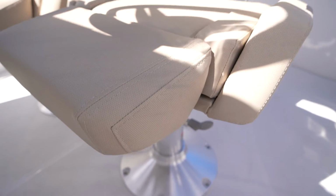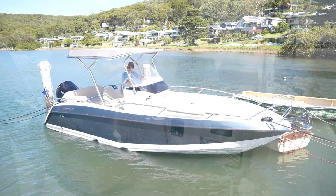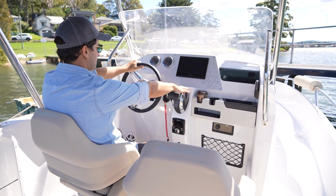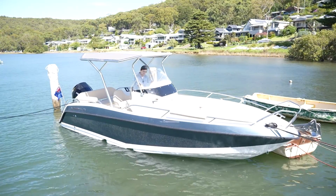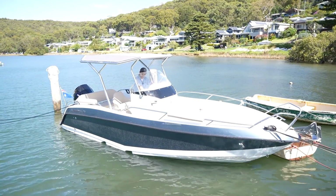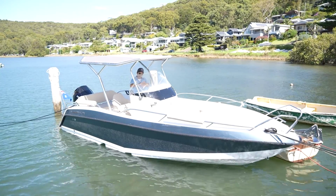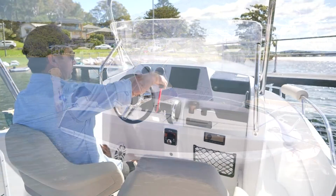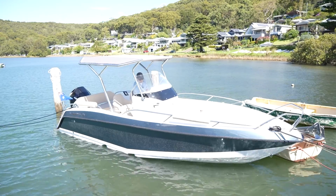The throttle is mounted in quite a natural position for a high speed driving position, because having the throttle base on this angle allows you to rest your palm on the throttle base and drive with the throttle around your thumb. Now, I'd definitely be using the safety strop on this one. That's in a sensible place.